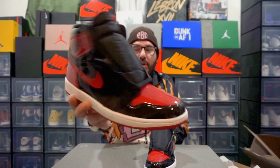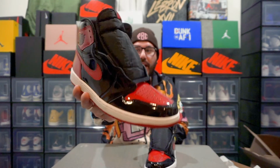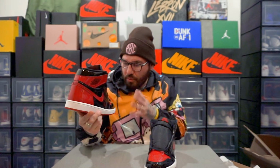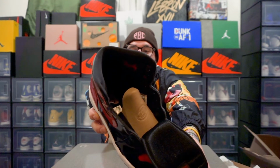What a beautiful shoe, bro. This bread colorway, original colorway, you cannot go wrong with this, man, at all. The leather is just so beautiful and shiny. And then inside, I think I showed this last time, but inside, I don't know if you can read that or see it, but it says family.